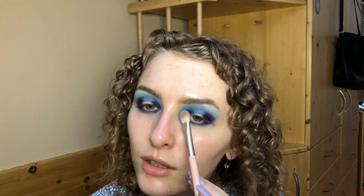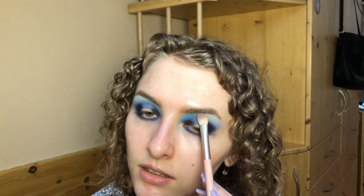And this is a really beautiful blue. I don't want to have any harsh edges, and I think this is also a really nice shade to highlight under the brows. You know, if you don't necessarily need the typical shimmery highlight, I think this is quite nice as an alternative.